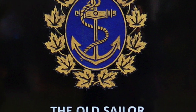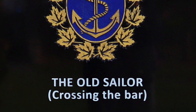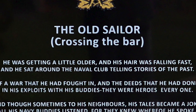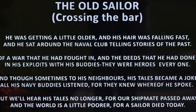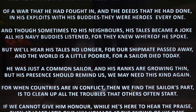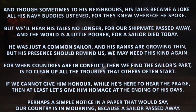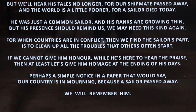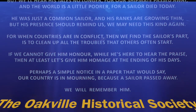He was just a common sailor, and his ranks are growing thin, but his presence should remind us we may need this kind again. For when countries are in conflict, then we find the sailor's part is to clean up all the troubles that others often start. If we cannot give him honor while he's here to hear the praise, then at least give him homage at the end of his days. Perhaps a simple notice in a paper that would say, "Our country is in mourning because a sailor passed away." We will remember him.